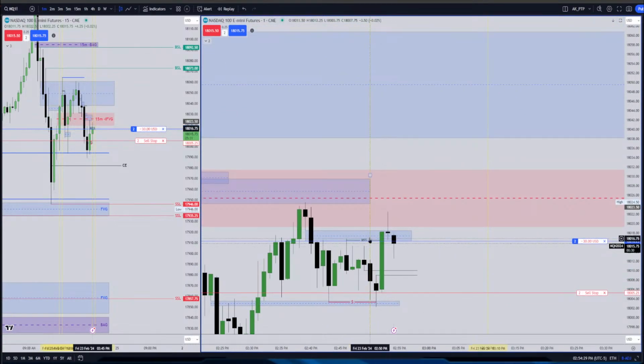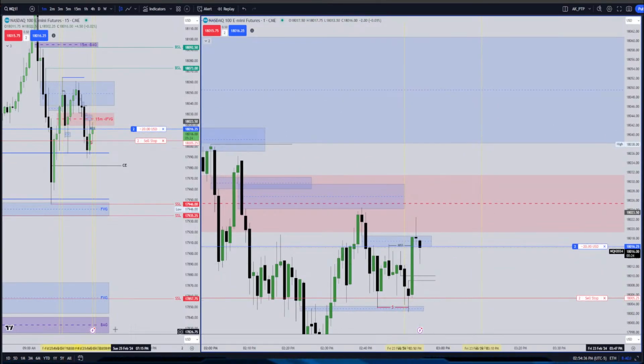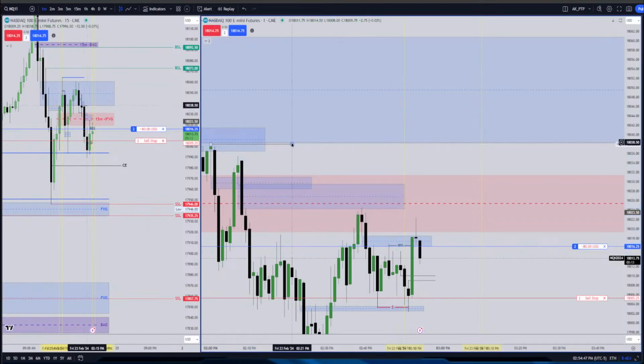Fair value created, market structure shift happened. Because of all the resistance, I'm not confident on this specific entry. Otherwise I would now look for a bigger buy side run. Okay, like, yeah, so that high was not making sense to me. I will hold the trade until this far.